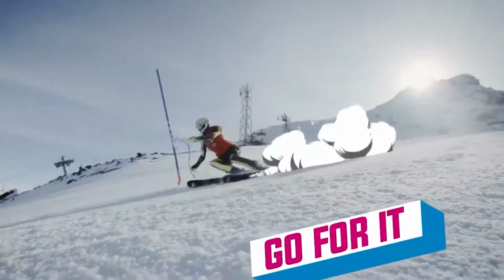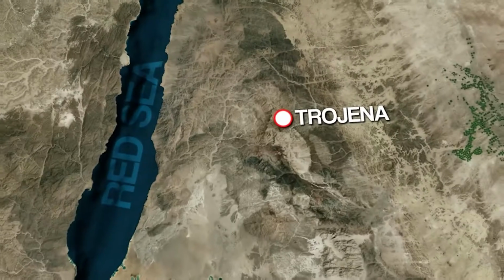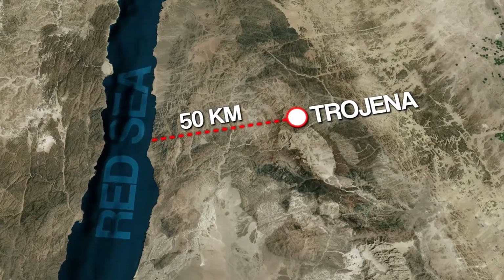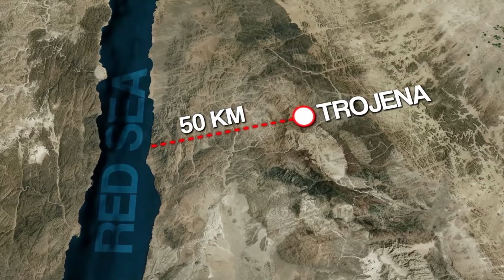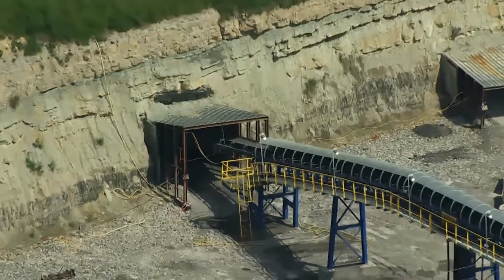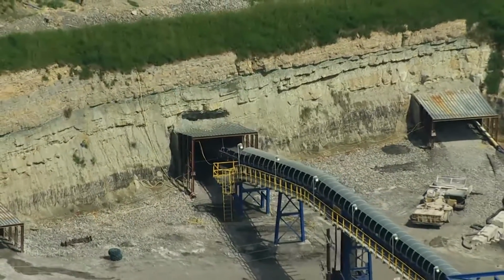After successfully securing the rights to host the prestigious event, the project was unveiled by the Crown Prince in 2022. Located approximately 50 kilometers from the Red Sea coast, Trojena is nestled within one of the country's highest mountain ranges. Progress over the past year has primarily centered on excavating the mountains to make way for the various developments.